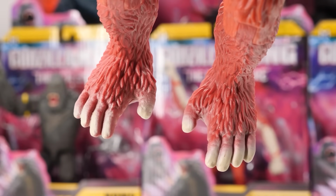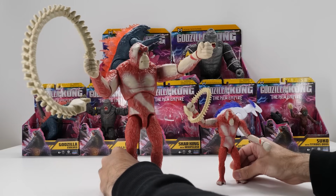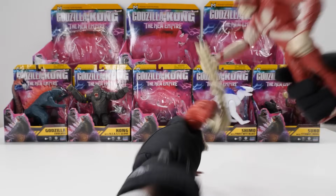Scar King's feet are well sculpted and painted. For comparison, here's 6-inch Scar King and 11-inch Giant Scar King. Let the battle begin. Let them fight.